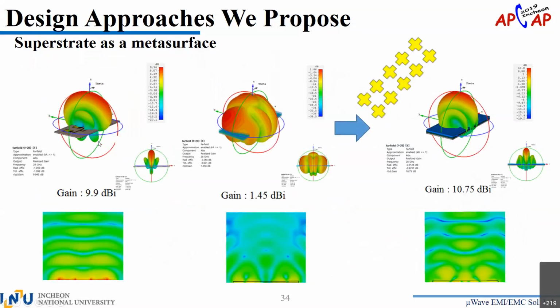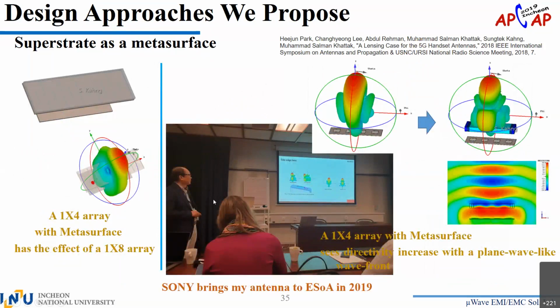And also you can make a metasurface which consists of, as you see, thick or fat crosses. So this periodic structure is put on the top of the cover of some kind of radome. The antenna has a beam which is degraded by an obstacle such as a radome, but you can put the periodic crosses on top of the cover. You can change the story. And one guy from Sony in Sweden introduced our structure, which was aimed at changing the low gain beam to a high gain.